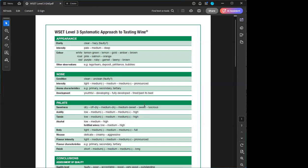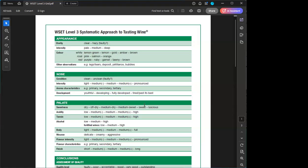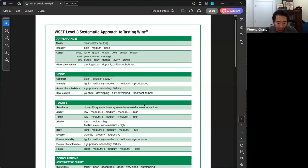Intensity. I'm going to say this is medium intensity. Yeah, I don't know. Mine seems like it's not fully deep, where I can't see anything, but it's definitely more than medium that I see here. I don't have much in my glass. Oh yeah, I can't really see through. So given this, I would say medium plus to deep is what I would say.